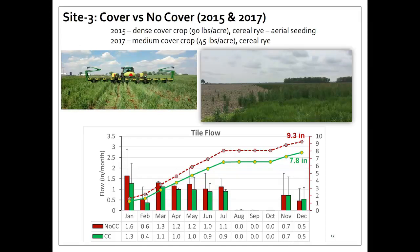2017, they got wiser, I think. In 2017, they planted 45 pounds per acre. Okay? All right. Here is the site, the field that was planted with that rye. And this is, again, only the data from 2015 and 17 average. The site that had that rye cover crop had about 8 inches of tile flow, and the site that did not have cover crop, about 9 inches, so about maybe a 1.5 inch difference, right? So again, a reduction in tile flow.